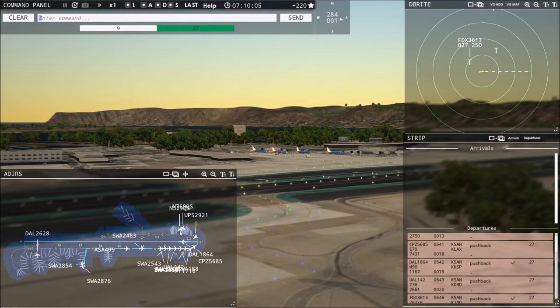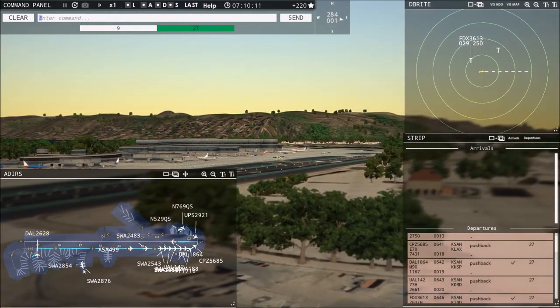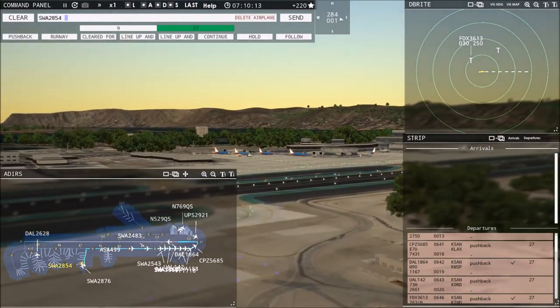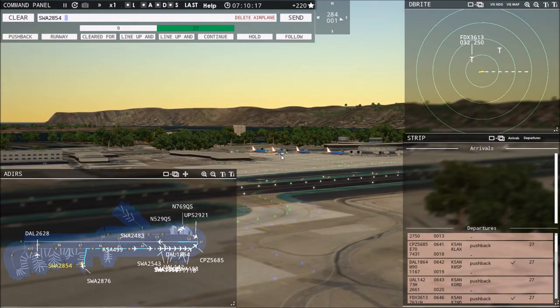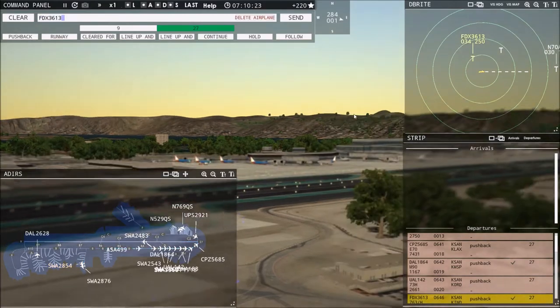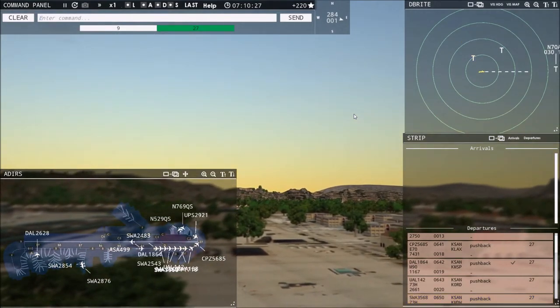Continue taxi, Southwest 2854. Ground, Delta 2628, ready to taxi. Delta 2628, continue taxi. Continue taxi, Delta 2628. Is this guy going to push back, or is he waiting for the food truck still? What are we doing here, people? I'm about to push this other guy. FedEx 3613, contact departure. Good morning. Roger. Good morning. Here comes 70 Alpha Golf. I'm going to try again.